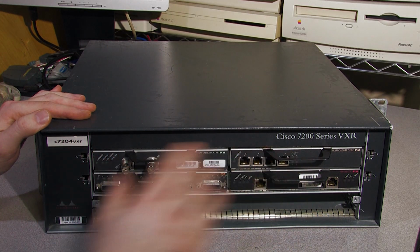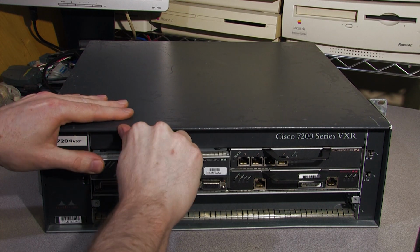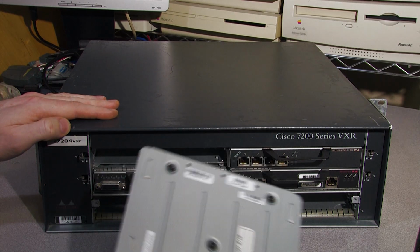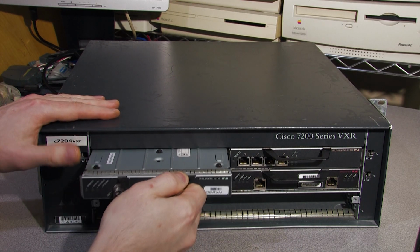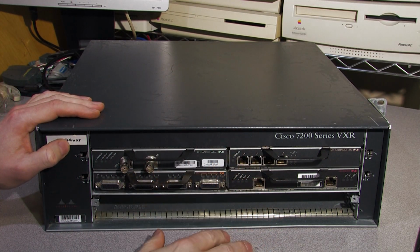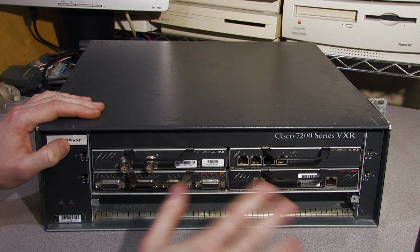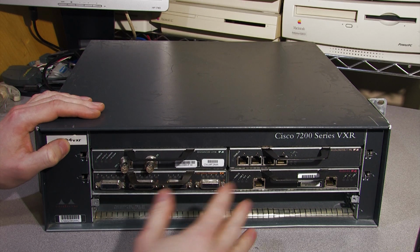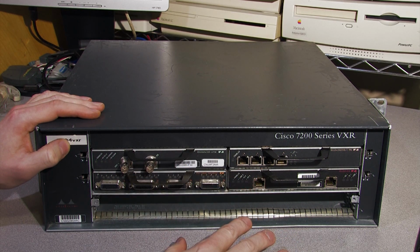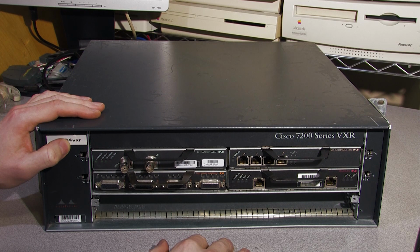Basically the way these modules work is you snap this to unlock, and then you just pull the module out, and you can put basically anything you want in here. Now, sometimes you will have modules that won't work on the older network processing engines. For example, the Gigabit Ethernet card does not work on, I believe, the NPE 300 or below. I did have a problem when I was trying to use one of those. It required the NPE 400 or the higher modules than that.